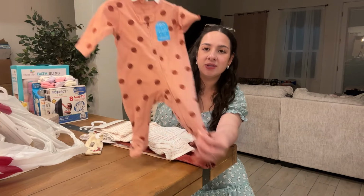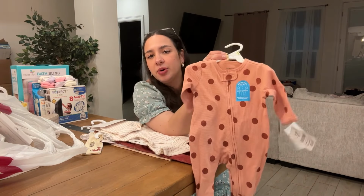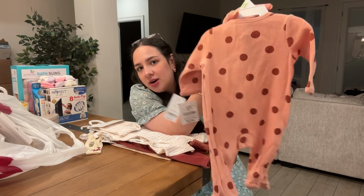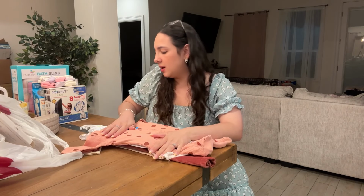We got her one of these onesies because it's a two-way zipper onesie, and the color is really pretty. The print is kind of basic, but you know, it works for her. Footy pajamas to keep her warm in the first couple of months.